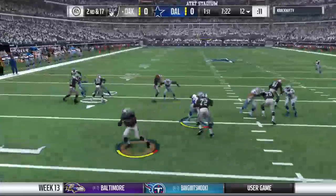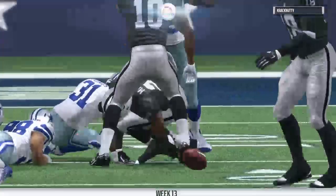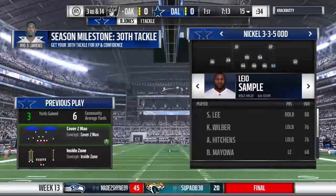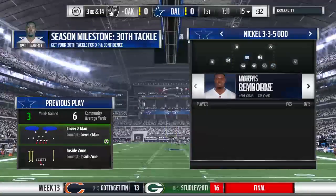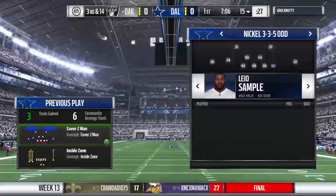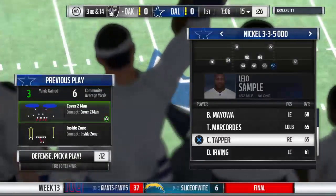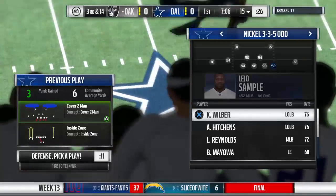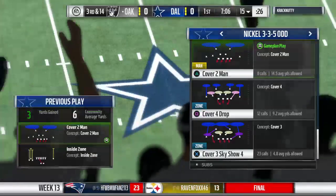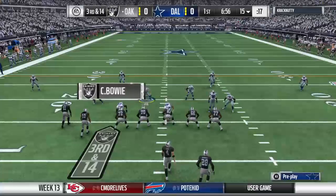Now a first carry for Latavius Murray. And he's going to be taken down right at about the 15-yard line. Only 3 yards on the pickup. They'll be left staring at a 3rd and 14. And a lot of the weight of this offense falls on the shoulders of the running back. That's because the offense knows if they give him any openings, any opportunities, he can turn it into a big play at any time. So certainly not the start they were looking for here as they come up on a 3rd and 14.